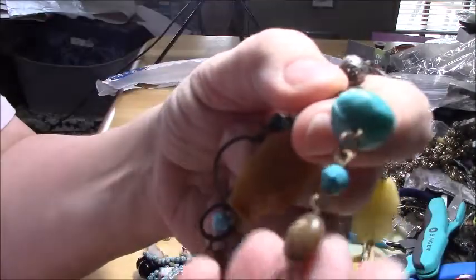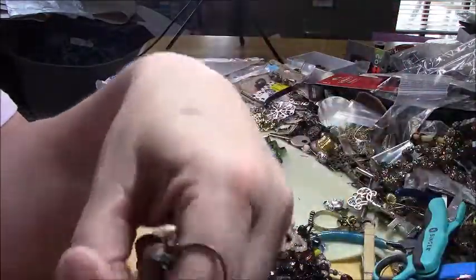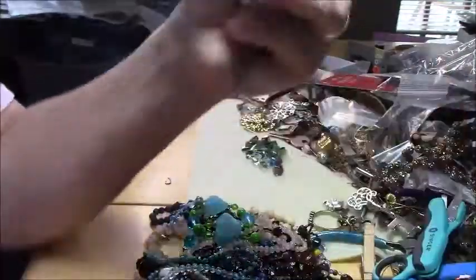That might very well be a molded glass bead. I'm not sure. Either way, they're beautiful beads, and I can use this beautiful chain in many projects just as it is. I will not take this piece apart. I'll use it as it is.